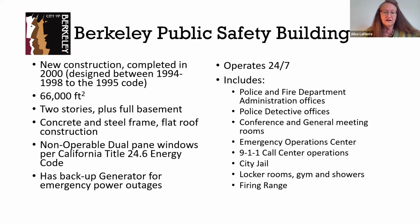The jail, because there's a jail in the building, the designers chose to use non-operable windows for security. And this limited any passive ventilation opportunities. So we started looking at other ways to reduce energy and improve the indoor quality of the space. And so lighting turned out to be the very biggest of all of these. Next slide, please.